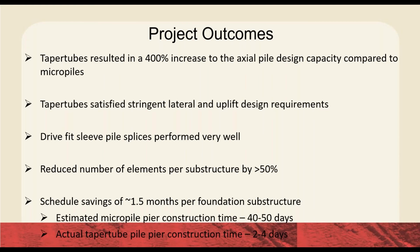So in summary, I think the real key and why this fits into the It's Money theme is that we were able to demonstrate a 400% increase in axial capacity compared to the original pre-bid design. In doing that, we were able to drastically reduce the construction schedule from 40 to 50 days per pier to 2 to 4 days.